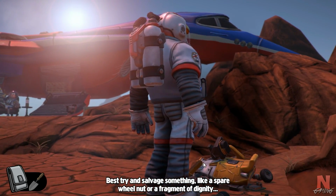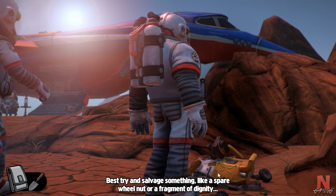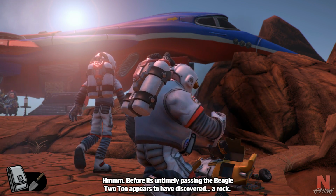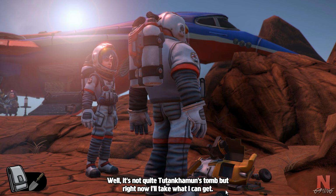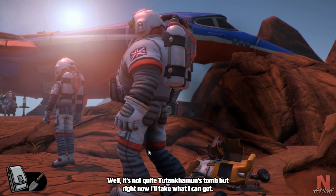Let's try and salvage something, like a spare wheel nut, or a fragment of dignity. Before its untimely passing, the Beagle 2-2 appears to have discovered a rock. Well, it's not quite Tutankhamun's tomb, but right, now I'll take what I can get.